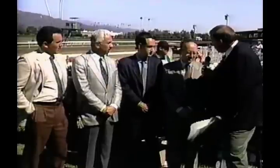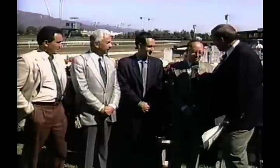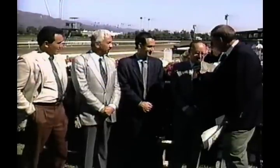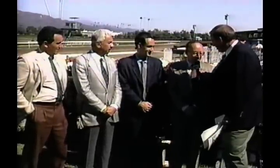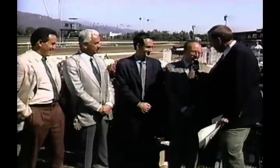Any thought of paying the big supplement to run in the Breeders' Cup? This is something which I have to think thoroughly about. That would be fantastic, to have Sandpit racing in the Breeders' Cup. But the sum is something which has to be considered too. So maybe today I would say yes. Tomorrow I may be saying another thing. I don't know.